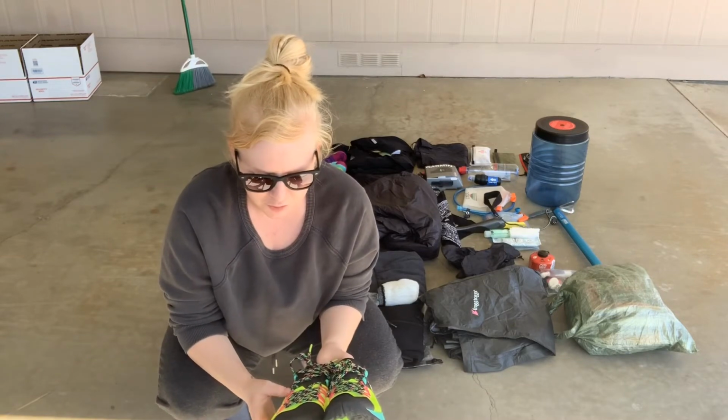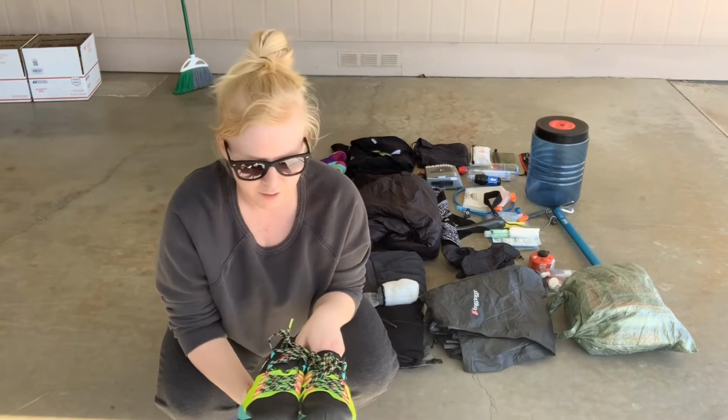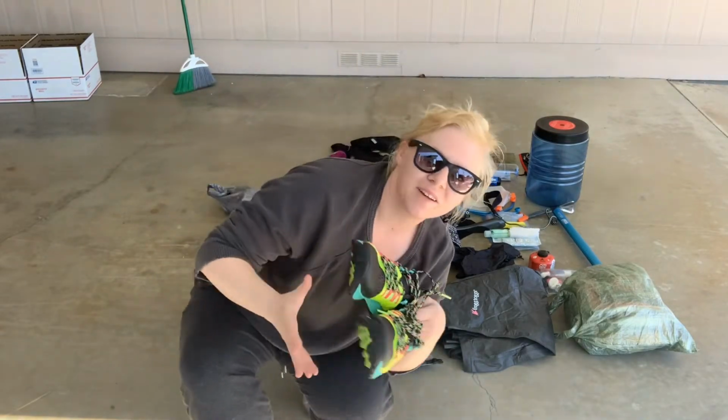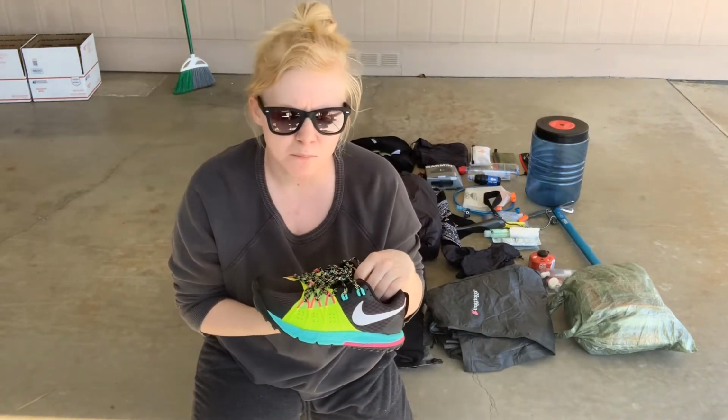I don't really have an issue with shoes. We'll see when I'm hiking every day though. And they're so pretty. I got them on Amazon and they're supposed to be black on black, and these came and I was like, these are even better.